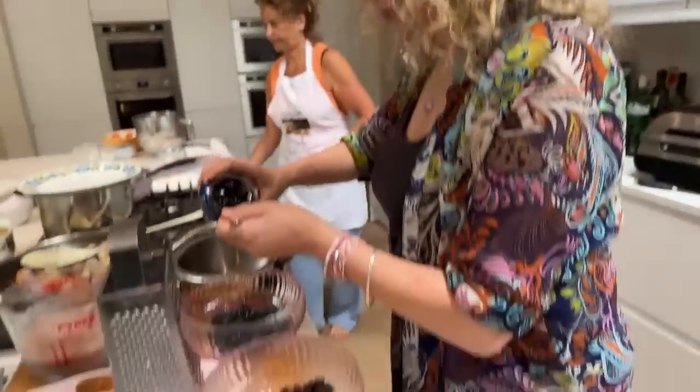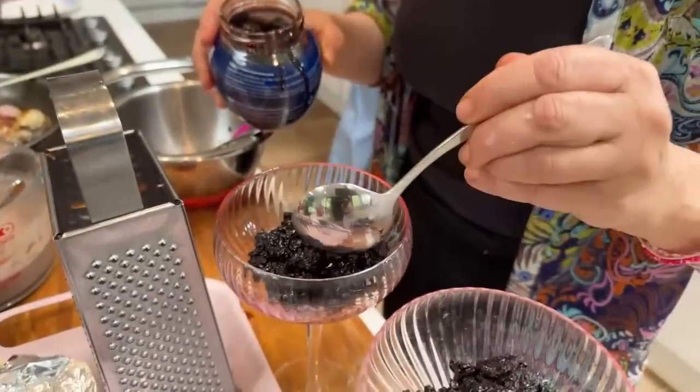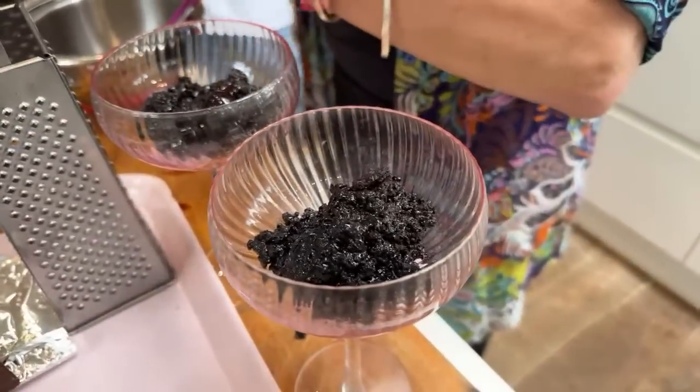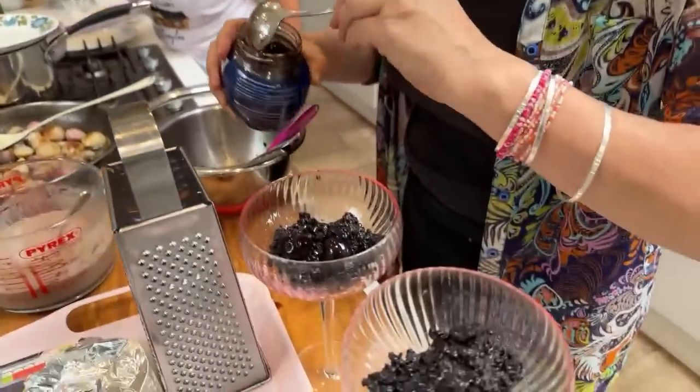Someone's saying they like your little jar glasses. These glasses? Oh yes, these. Lisa got these for Nadia, and they were from... where were they from? Matland. Hello, Matland. Lisa, if you're watching.